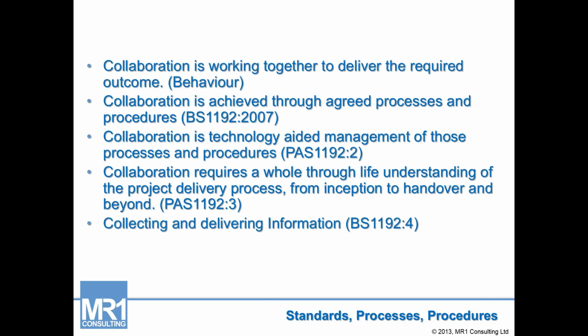One of the things that came up, and unfortunately we're going to go through, in any good presentation you should always tell them. Excuse me for saying that, but we had a lot of questions originally delivered as you registered, which was, well, what about behaviour? Well, collaboration is working together to deliver the required outcomes. This is about behaviour. Everybody has to accept their responsibilities, and everybody should share.